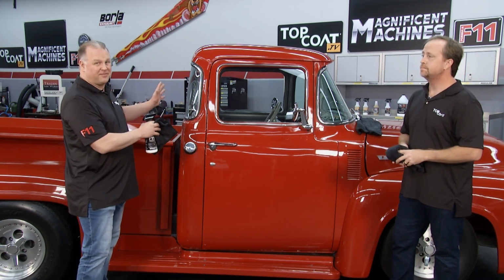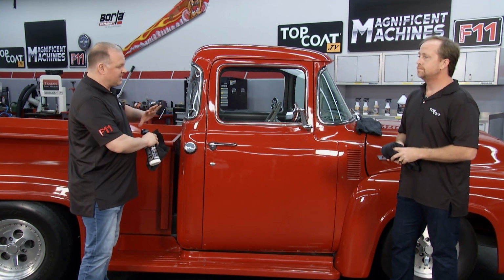We see a lot of good-looking cars on this show, and this is another magnificent machine. This is a 1956 Ford Big Window F100, and this truck is gorgeous, Scott. That's amazing. It's absolutely amazing. This paint is flawless.